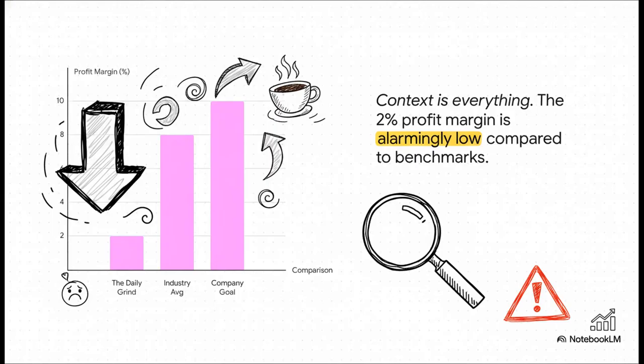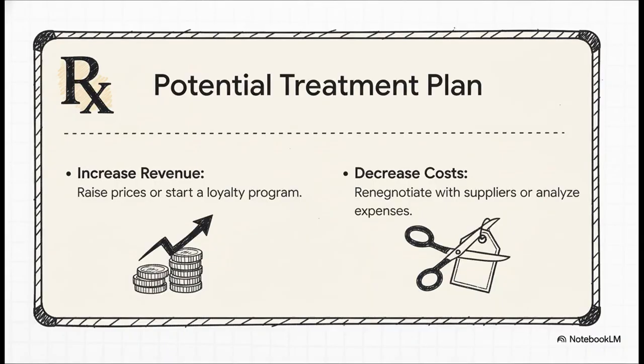And here's why we can be so sure about that diagnosis. That 2% number on its own, it's just a number. But look what happens when we give it some context. Our patient, the Daily Grind, is at 2%. The average coffee shop in this industry, they're at 8%. And the company's own goal was 10%. All of a sudden, 2% doesn't just look small, it looks alarmingly low. See? Context is everything.